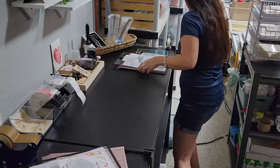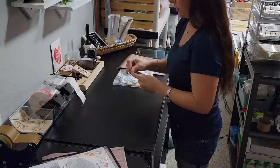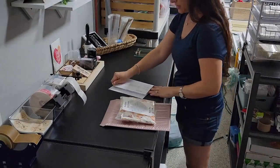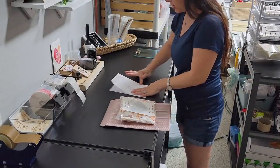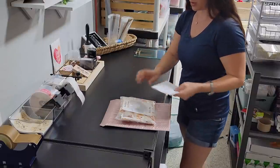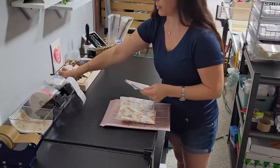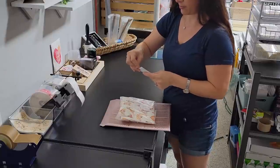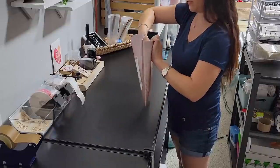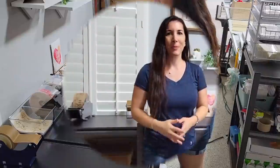Now I'm going to do the same thing with this one. This is, again, not a gift. It's just a skirt for someone who ordered it. So I already stamped it with my thank you stamp. I'm just folding it. Thank you note on top. Business card on top. Flip them together. And in the package it goes. And that's how I do my packaging for those items.